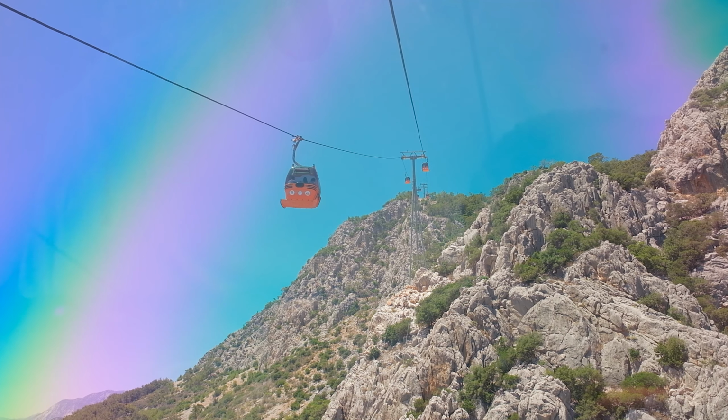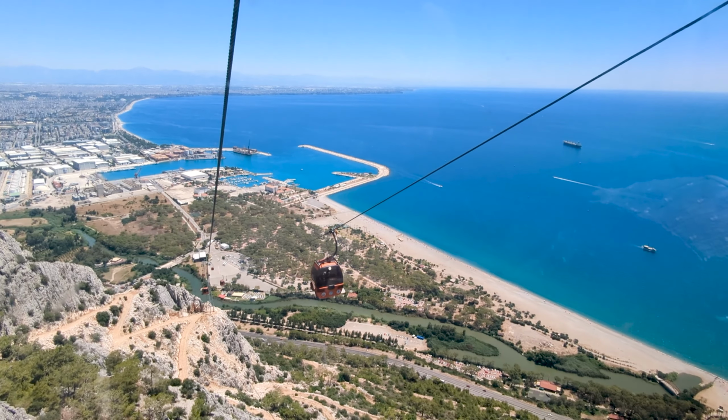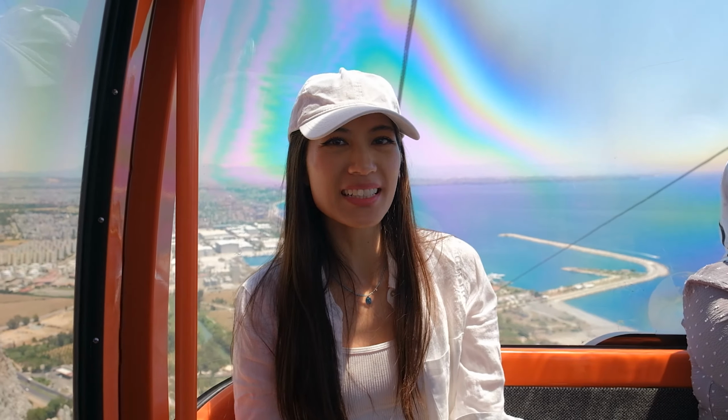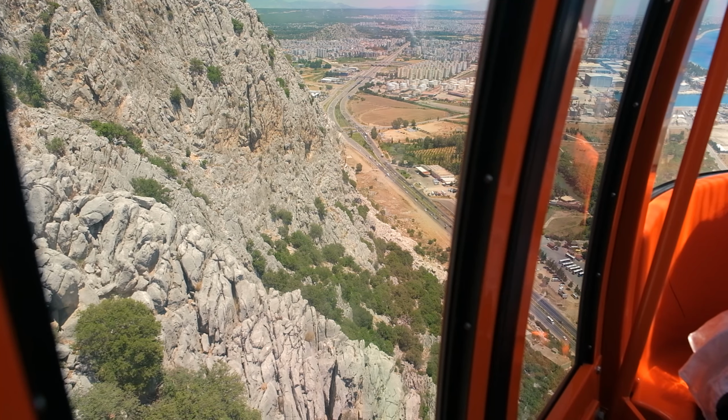So it's only been a couple of minutes on the ride so far, and it is some spectacular views that we're getting in this cable car. It's quite small, it can only fit up to I think 8 people maximum. There are 7 of us in this car at the moment. We're almost at the top, but check out those views. How pretty is that? Oh, the Mediterranean looks awesome. It does.